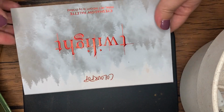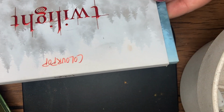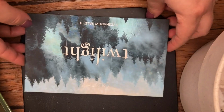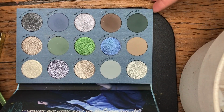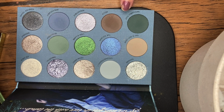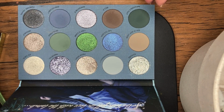This one is Twilight by ColourPop. I've given more details on these palettes, so if you want to go back to my other videos and get more info, more history, you can. But this one's a really nice one, kind of an unexpected love, well, I won't say love, but like in my collection.